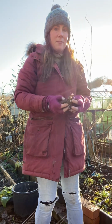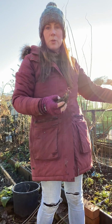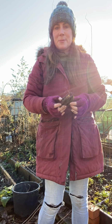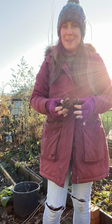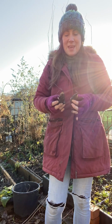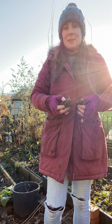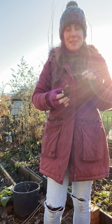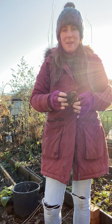So we have a little path here, which is stone. They'll happily go under and come up through the stone path. So you do have to keep on top of them. You do have to be happy to put them somewhere and leave them there forever. Benefit of that is you will always have Jerusalem artichokes, because once you've planted them, they're going to come back every year.